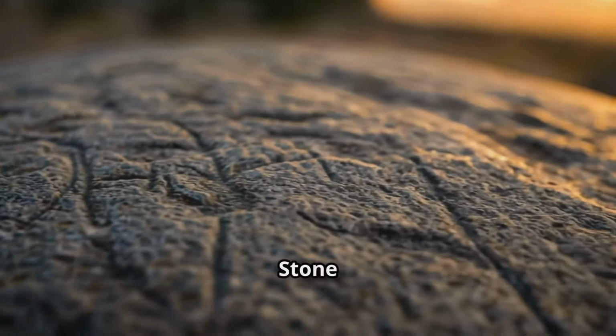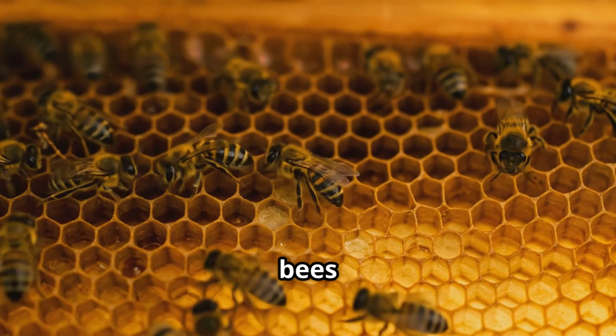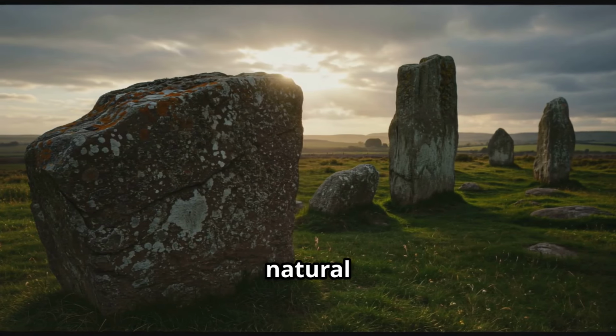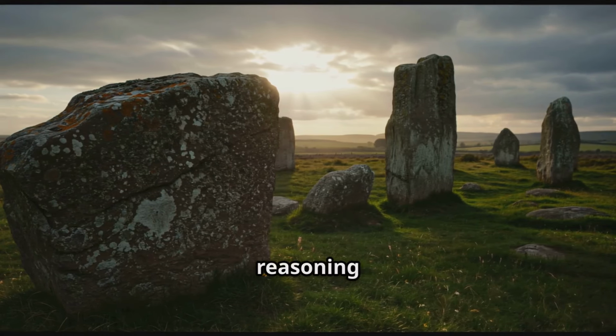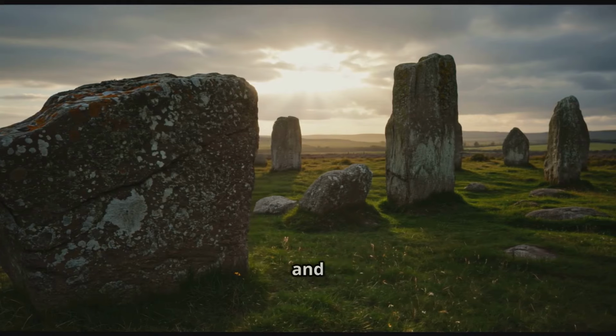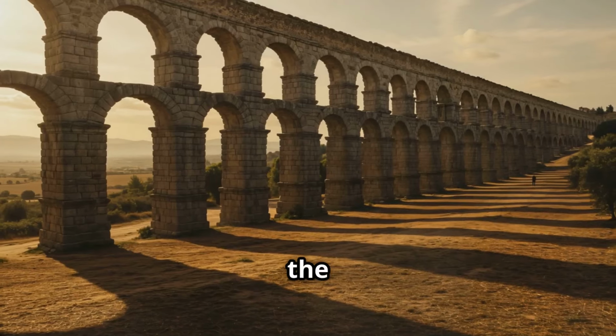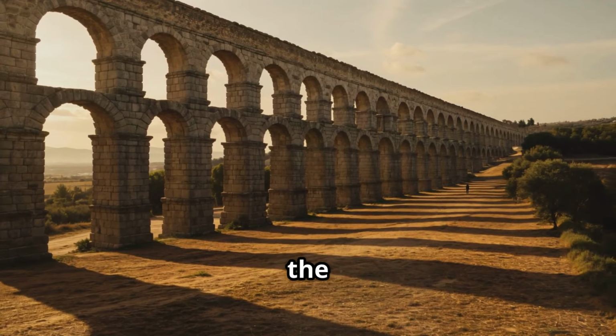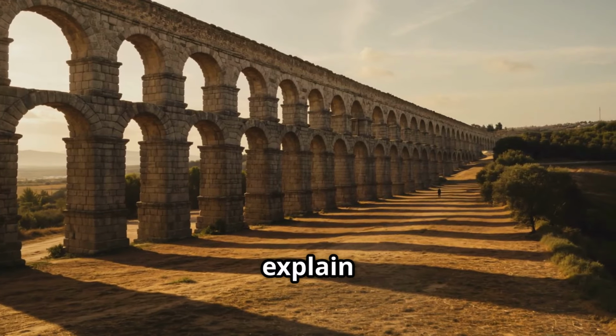And these stone circles were not much above the bees and ants making their hives. I'm showing that mankind's natural language and mathematical science took reasoning beyond animal logic, language, and flat earth perspective. And the arch is the first technological development that proves mankind is beyond the animals. So I want to explain the arch.